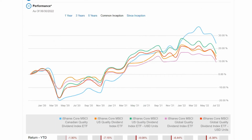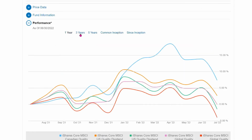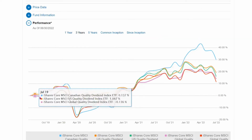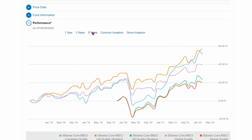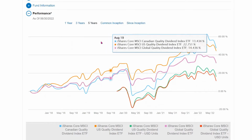The graph could be played out as well. Let's say if you pick the 1 year, the graph gets updated, and the 3-year gets updated. But keep in mind, some of them do not have data that far back as 3 years. So that's something for you to keep in mind as you're looking into these graphs. The cumulative return as a result is shown.